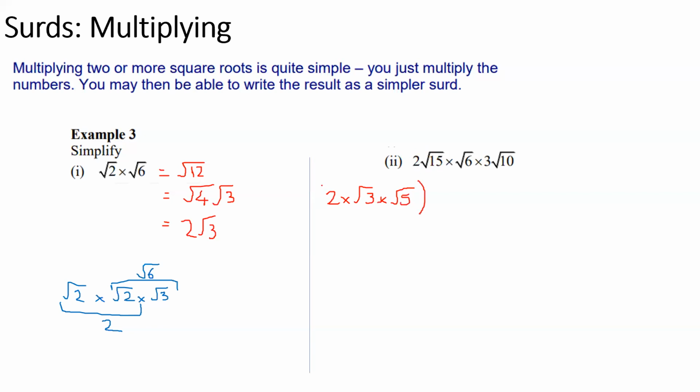Okay, so that's my first term. So I'm going to put a bracket around it because it's just this term here. And if I multiply that by root 6, that's going to be the same as root 2 times root 3. Again, I'm going to put a bracket around it just to signify that that's just one term on its own. And then lastly, that's times 3 times root 10. Well, let's think about what we can split root 10 into. We can split root 10 into root 2, root 5.